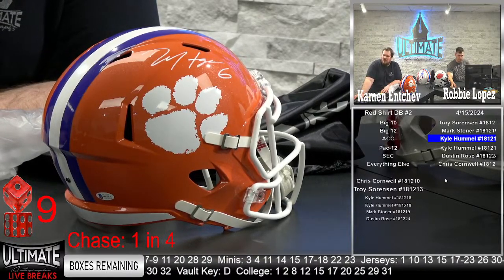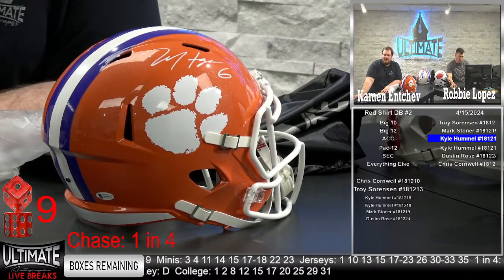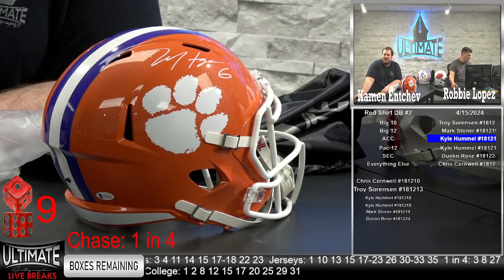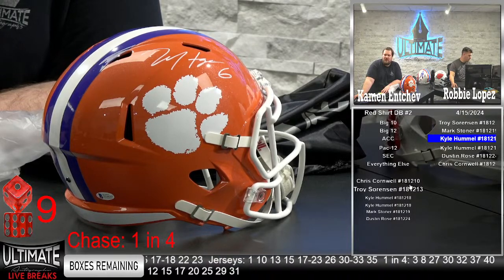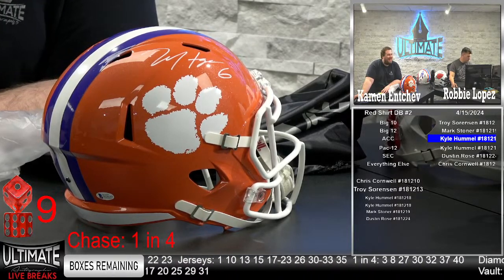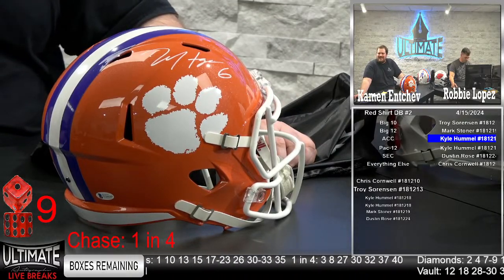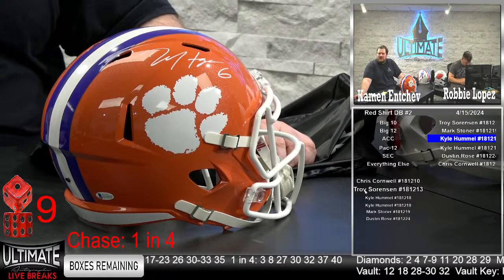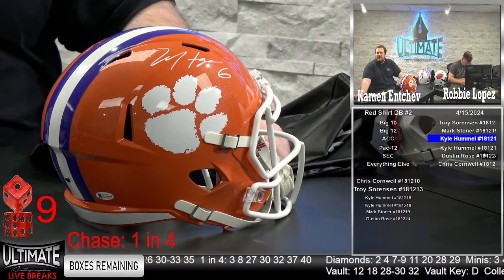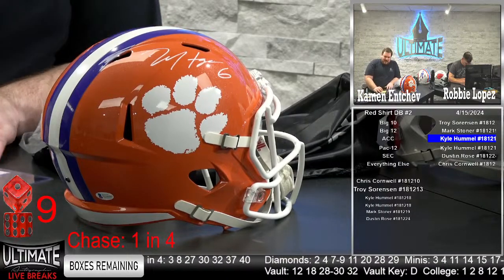Five Pro Bowls, led the league in receiving touchdowns in 2017. He was a big-time player at Clemson. In 2012, his last college season, 1,405 receiving yards and 18 receiving touchdowns, Robbie. That is why he was a second-team All-American, one of his years at Clemson. Fantastic stuff right there for Kyle Hummel, DeAndre Hopkins, the Tiger lid.